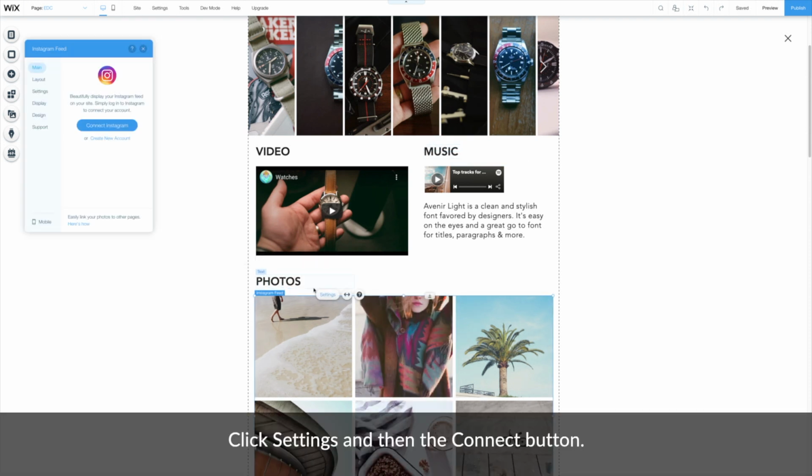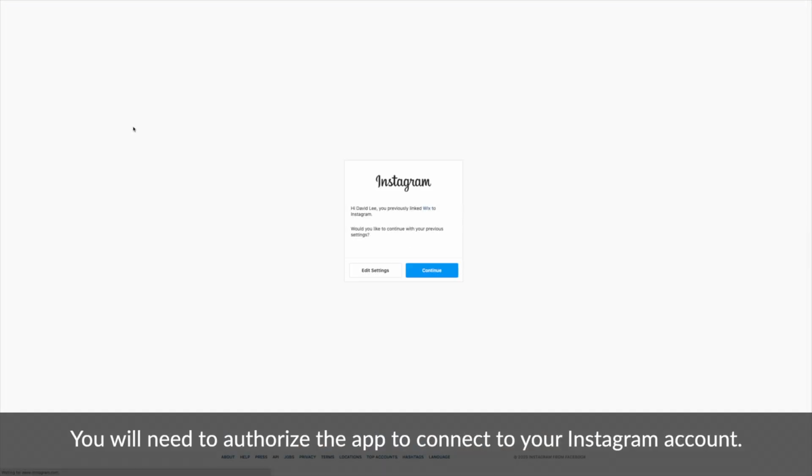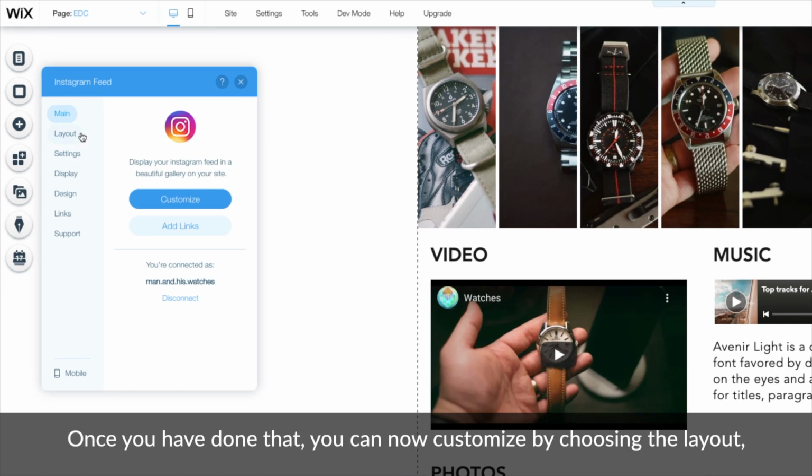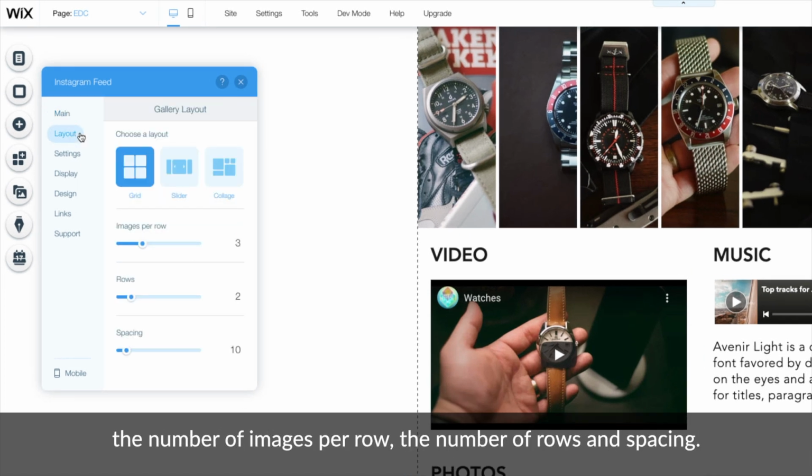Click Settings and then the Connect button. You will need to authorize the app to connect to your Instagram account. Once you have done that, you can now customize by choosing the layout, the number of images per row, the number of rows, and spacing.